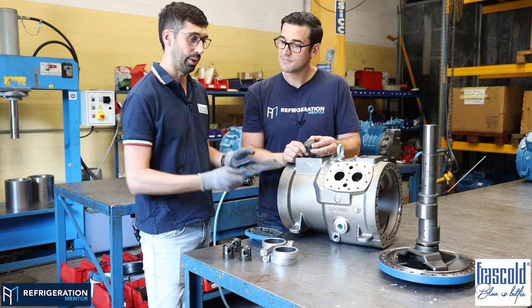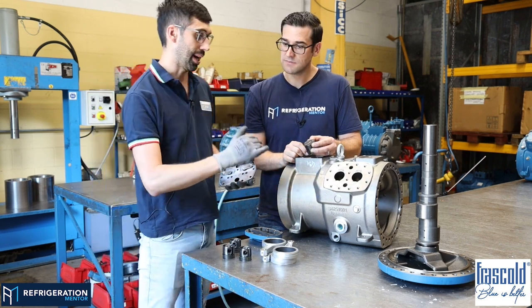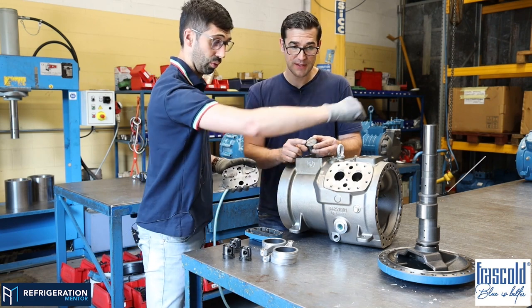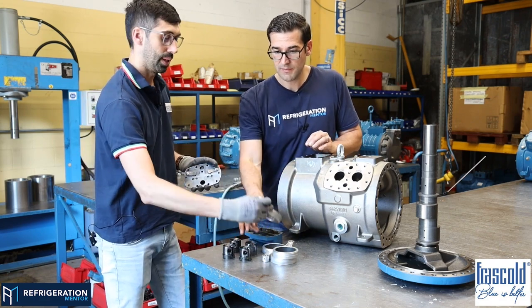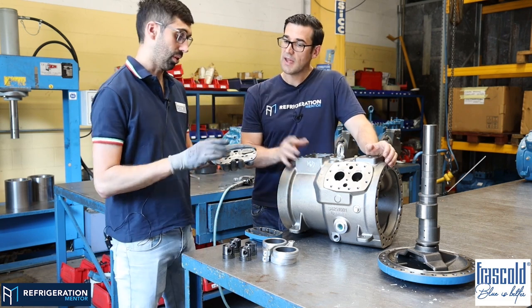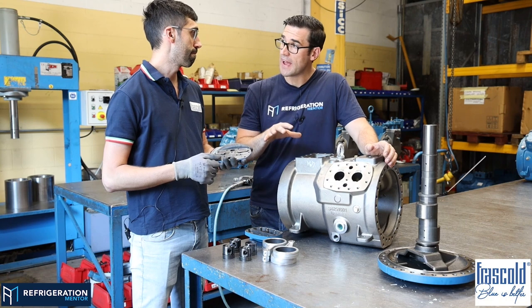Also, it's not just the valve plate that is so easy to dismount and mount back again, but not the same for the piston, because we have to remove the shaft, take off the conrod, disassemble the conrod from the pistons, and then back again. The other case, and that would happen from a massive flood back, which we talked about.